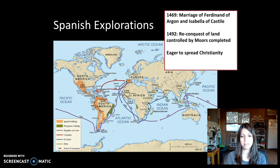The Spanish had just unified their country. Spain achieved unification with the marriage of Ferdinand of Aragon and Isabel of Castile in 1469. Now it is a strong Catholic power. They have just finished their long process of reconquista, or reconquest, of the lands that were controlled by the Moors, Muslim Moors. Finally, Spain was able to take over all this territory. Spain is strong and unified. It's driven by this new religious fervor after its long struggle against Islam, and it's ready to spread its Catholic faith to new places and new people.